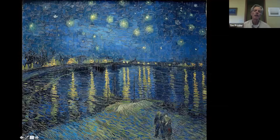While I was looking up things for the Big Dipper, I ran across this painting by Vincent van Gogh. When he did Starry Night, he didn't just do one painting. He did a whole series of Starry Nights. And this one is called Starry Night over the Rhone River. And of course, you can see the Big Dipper here.